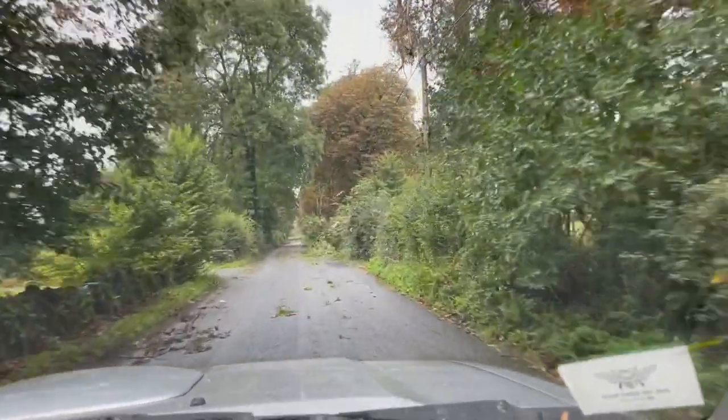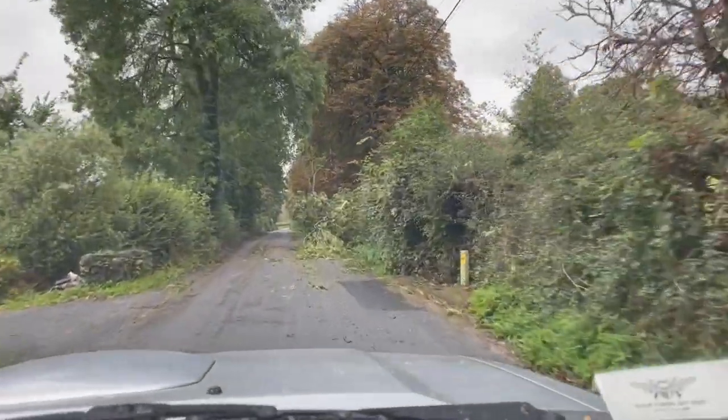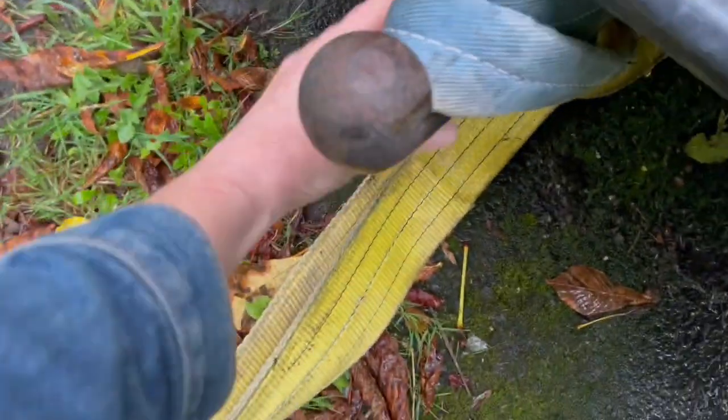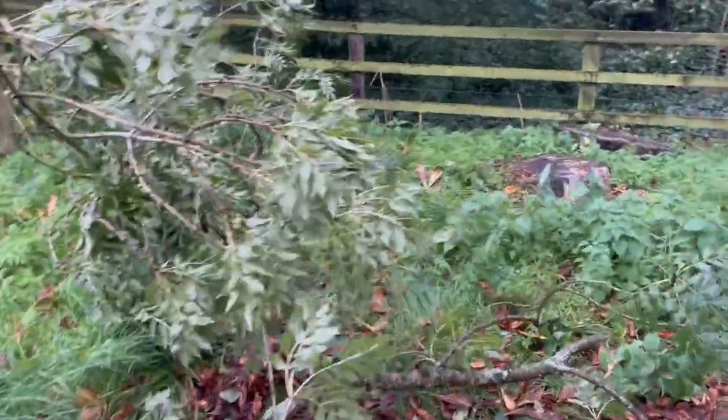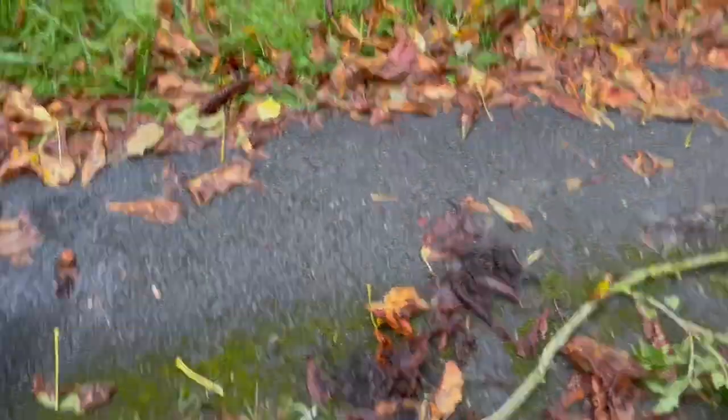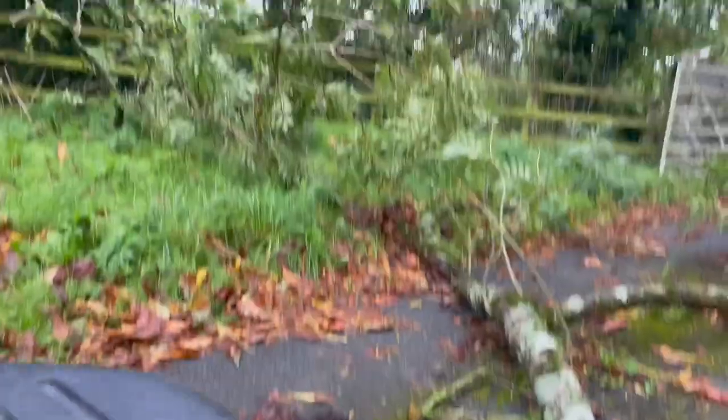Tree down, so I'm dragging it with the pickup, branch by branch. Bugger. This is the quickest way to get these bits of the tree. It's a bit broken up, which is great and makes it easy. So I drag it along the road and bring it in here and then roll it onto the side of our driveway there. So this is what I'm doing now. I'll roll that bit onto the edge.